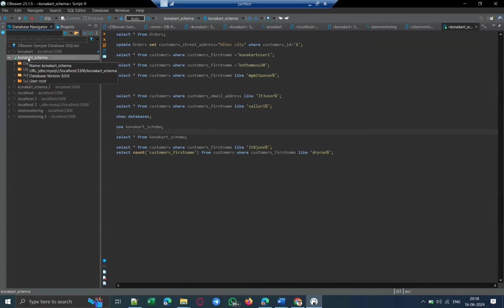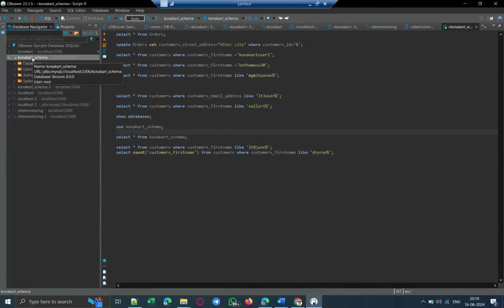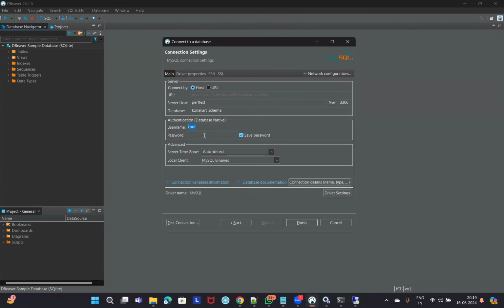JDBC:MySQL://localhost:3306/Ponakat_schema. However, as I am connecting from a remote machine, I am giving the machine name on which my database is running, and I am giving the database schema name. Okay. And now you also need to enter your username and password, the credentials of that machine. I remember that the username is root. Let me quickly check that. For the username, you can right click and use edit connection. You can see here. Yeah. So this is the username, and I do remember the password of that database. Let me enter that password.